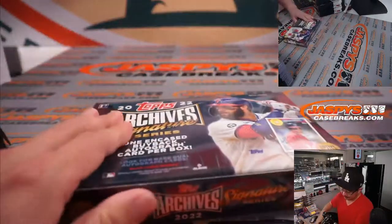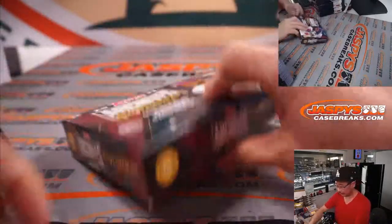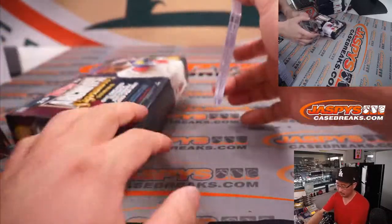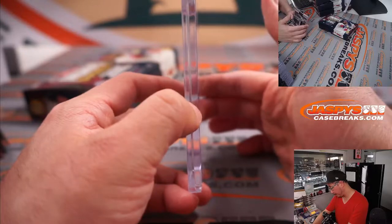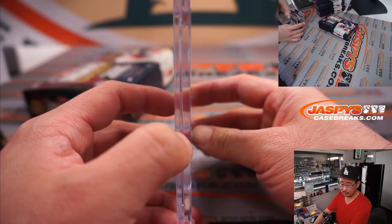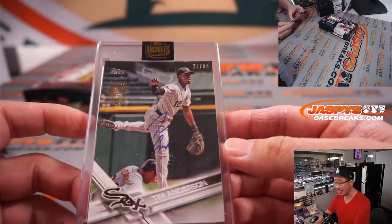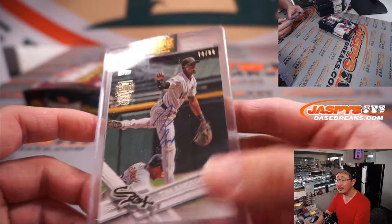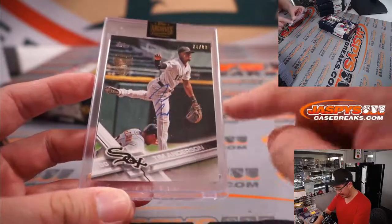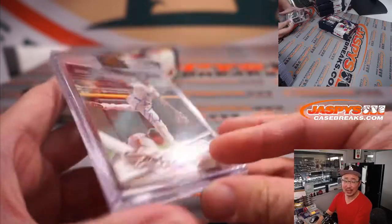And last but not least, we're gonna go to the Central. And it's the AL Central. Tim Anderson, 74 out of 88. Autograph right down the leg right there. Tim Anderson. Very nice. And that's Robert with the AL Central.